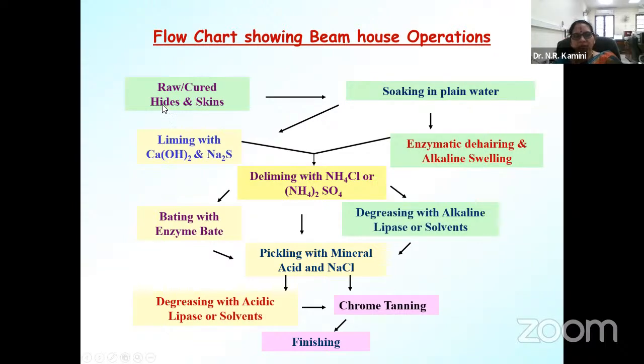From the slaughterhouse, the hides and skins will be brought to the tannery. They will be soaked in plain water. After that, unhairing is to be done. Unhairing refers to removal of hair. Conventionally, the chemical method is followed, using lime and sulfide.